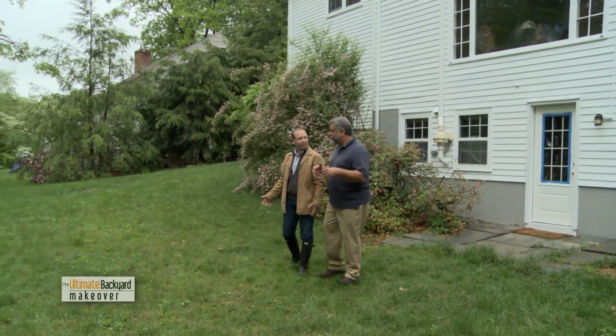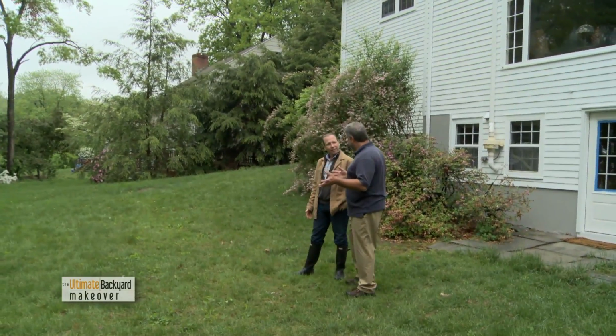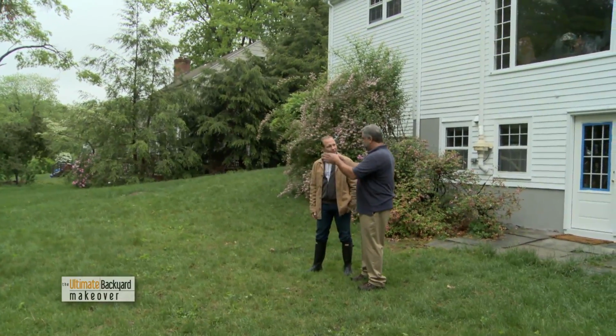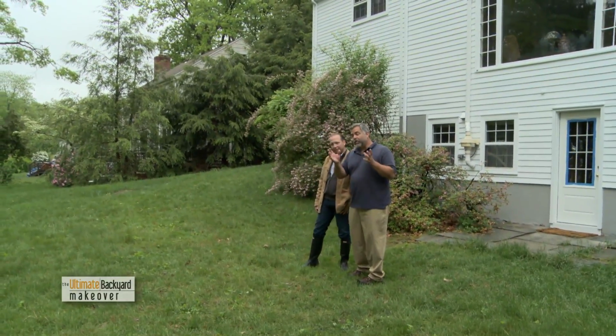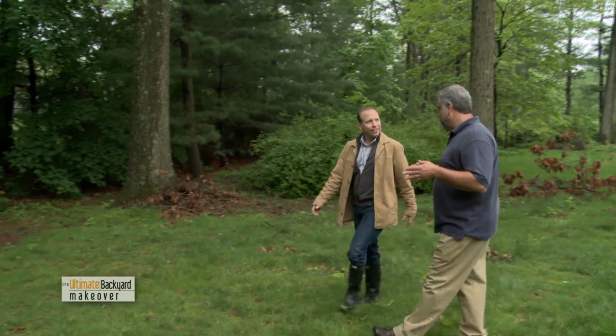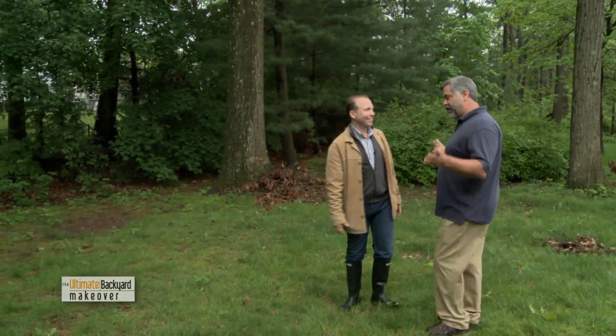Well, everything revolves around our patio. 600 square feet, and the circle is 25 feet across. We've got a natural stone sitting wall in this area and a beautiful pergola over in this area. And right here, we've got a new shed for the homeowners to put all that stuff that doesn't fit anywhere.